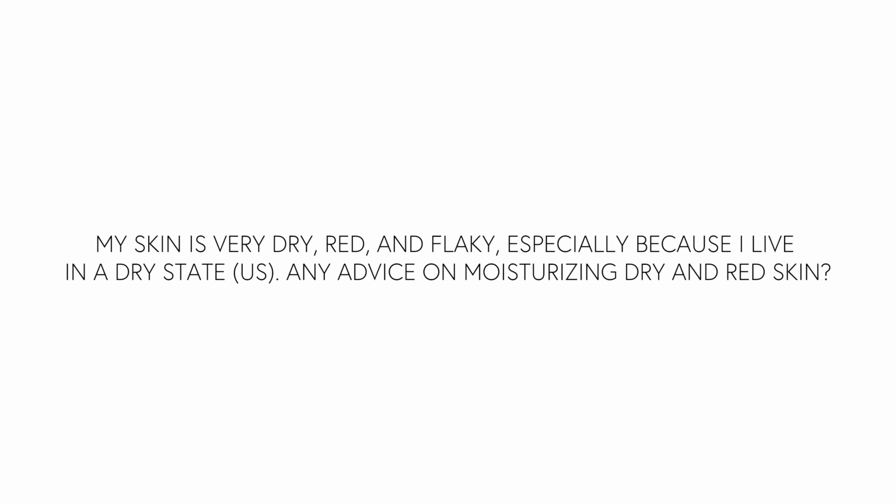My skin is very dry, red, and flaky, especially because I live in a dry state. I think she means state in America. Mm-hmm. Any advice on moisturizing dry and red skin?